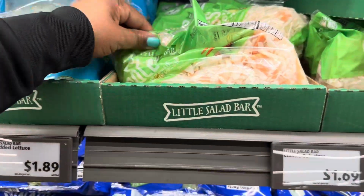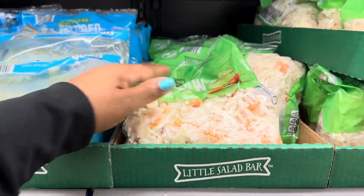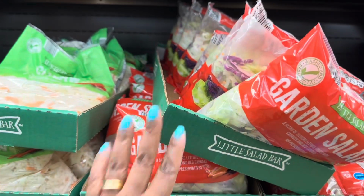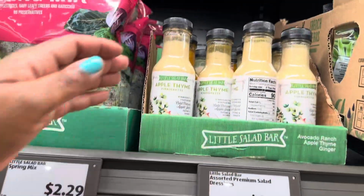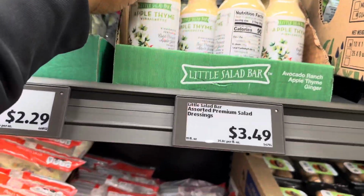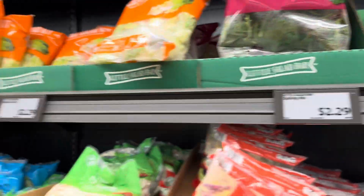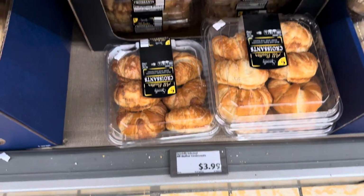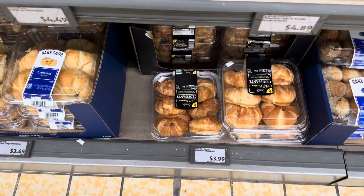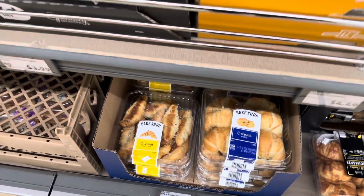Yes. Little salad bar has coleslaw for $1.69. And salad, $1.79. This vinaigrette, apple thyme, and ginger for $3.49. And you get 11 ounces on those. The 6-pack of croissants are $3.99. And those are by Specially Select. Then they have the Bake Shop ones for $3.49.